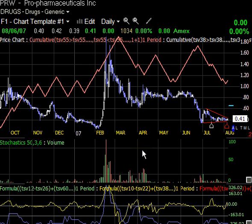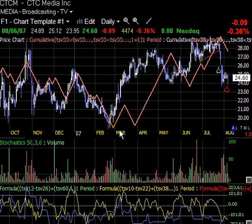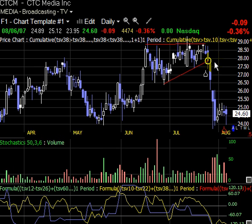Here's another one for you. This is going to be a short. It is CTCM, CTC Media. Let me get rid of this indicator and show you what I'm seeing here. Okay, this looks like a bear flag to me. It broke down out of an ascending triangle up here, a big ascending triangle, so I'm not sure that was a continuation pattern, but in any case, it broke down out of that. This looks a lot like a bear flag over here. So you might want to take a look at that one on a breach of this lower trend line as a short.